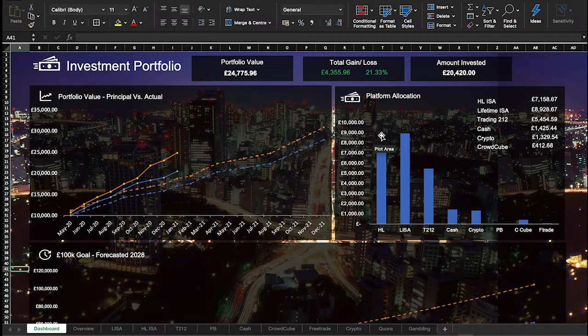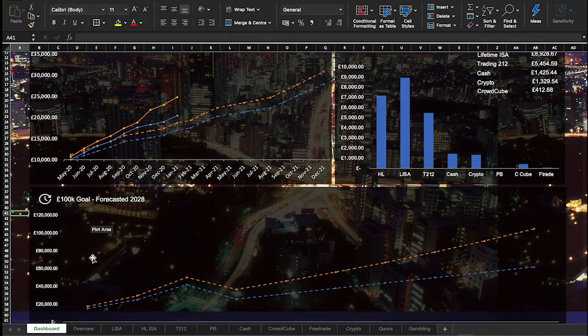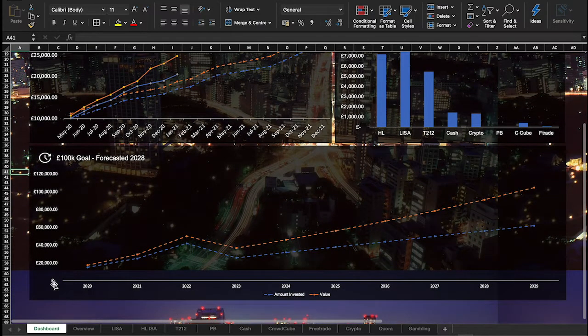Secondly, going back to the different accounts, here is a breakdown of all the different investment and brokerage accounts I have. So I have a Hargreaves Lansdown ISA, a lifetime ISA, money on Trading 212, I hold cash, I have cryptocurrencies, I had premium bonds, I invest in unlisted private companies through Crowdcube, and I also get free shares on FreeTrade.